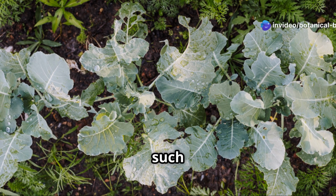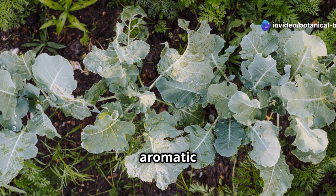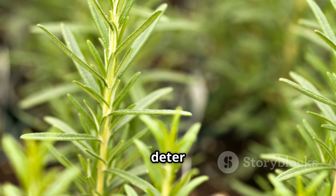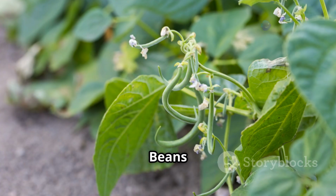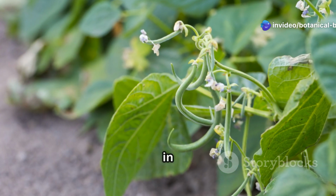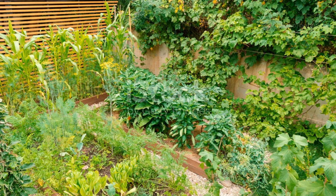Cabbage family plants such as broccoli, kale, and cauliflower do well when planted with aromatic herbs like rosemary, thyme, and sage. These herbs deter cabbage worms and other pests that love brassicas. Beans and corn also make a fantastic pair, with beans fixing nitrogen in the soil and corn offering support for climbing bean vines.